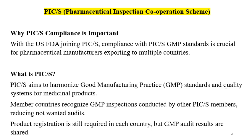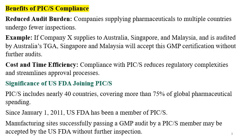It is aimed to harmonize the GMP standards and quality systems for medicinal products. The aim is to harmonize the GMP standards. Member countries recognize GMP inspections conducted by other PICS members, reducing unwanted audits. So you can reduce the unwanted audits through the PICS. Product registration is still required in each country, but GMP audit results are shared. So if a PICS audit is completed, then the results are shared with the other countries.